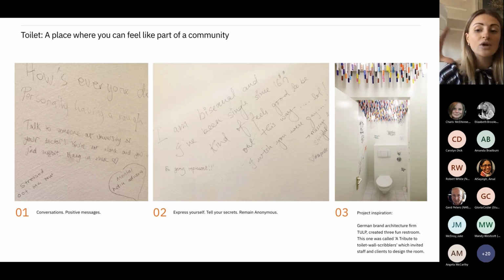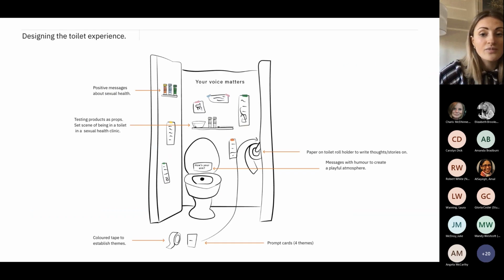And it still applies even when you're alone. You still have this sense of community with writing on the walls. People have conversations with each other and send positive messages. And in the second one, it shows that it's also a safe space to express yourself. So a place to tell your deepest, darkest secrets, get something off your chest without the fear of judgment because you're remaining anonymous. And I also really liked the project by a German architecture firm called A Tribute to the Toilet Wall Scribblers that invited staff and clients to write on the toilet walls ideas for how to design the room.